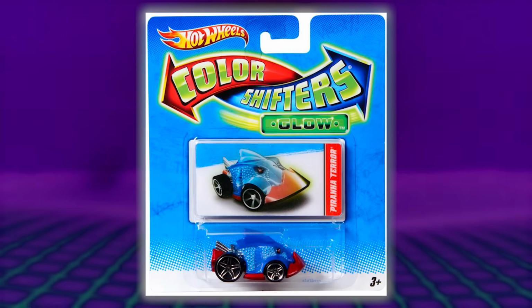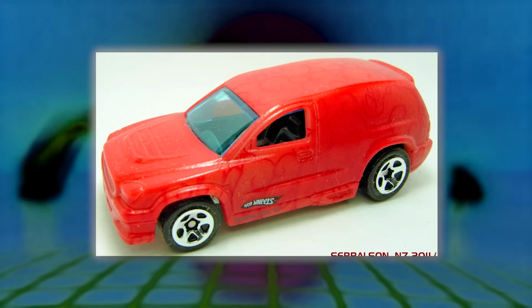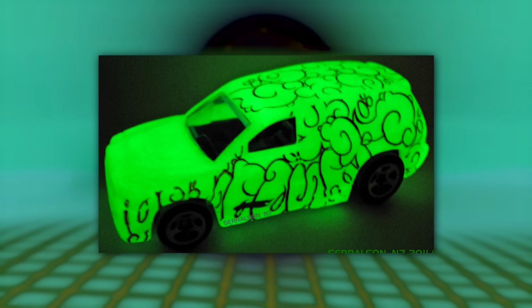Moving on to the much more interesting gimmicks, we have the glow-in-the-dark color shifters with this logo. And as you can probably guess, one of their colors glow in the dark.